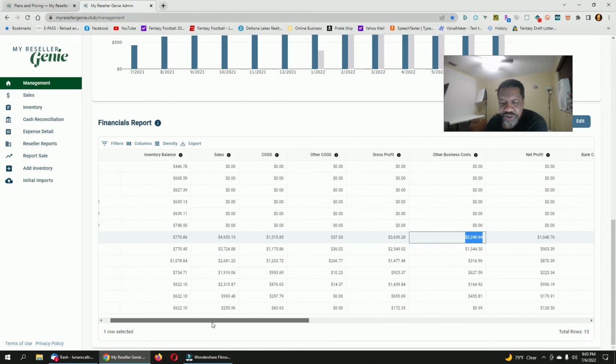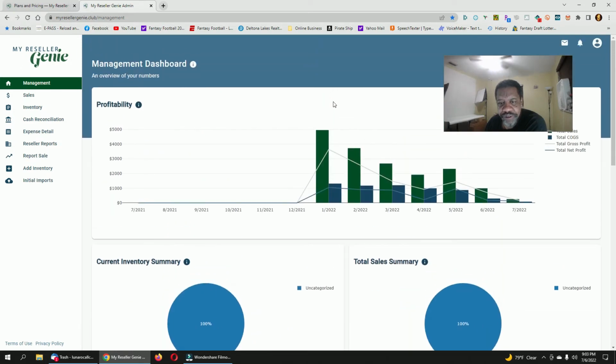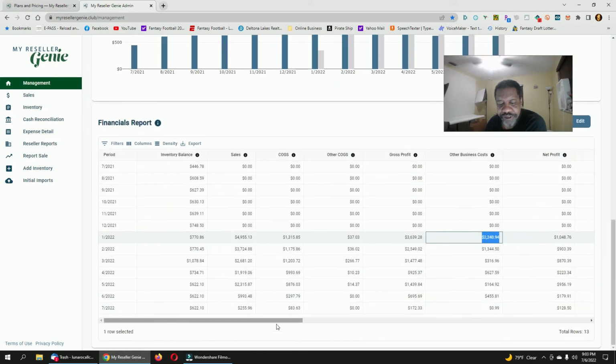And so this shows you month by month, your cost of goods, but mainly your sales. All that stuff I showed you up here, here it is in full numbers right here. All right, but it has other items here. Your cost of goods, other cost of goods, your gross profit, all right, minus your business costs equals your net profit. Now you can see my net profits because I've been spending a lot of money.